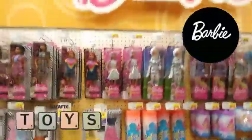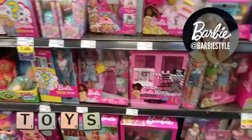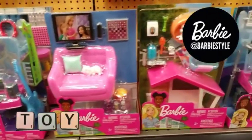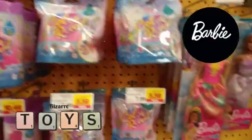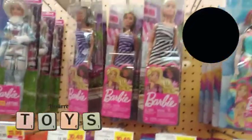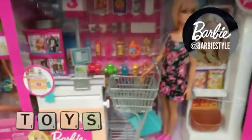Wow, those are cute. Here we go with Barbie, the big collection. The Barbie big collection, you see that? They got furniture. Lord knows she don't need no more Barbie stuff. They got the furniture, all that. Wow. They got the Barbie collection. They got the single Barbies. The Barbie with the horse. Wow, that's cool. They got everything. You know Barbie has everything. The supermarket Barbie.